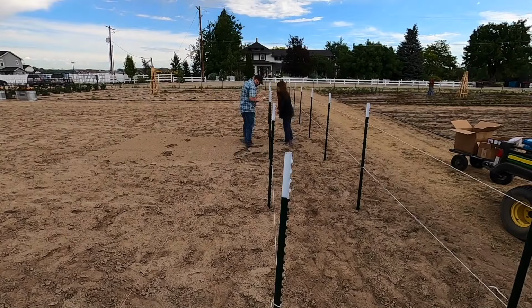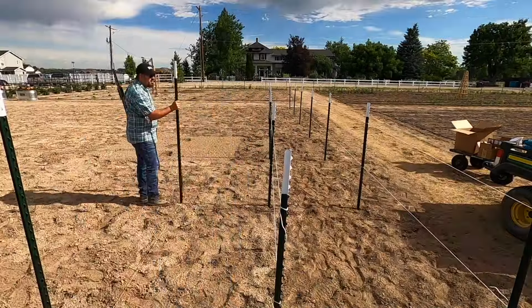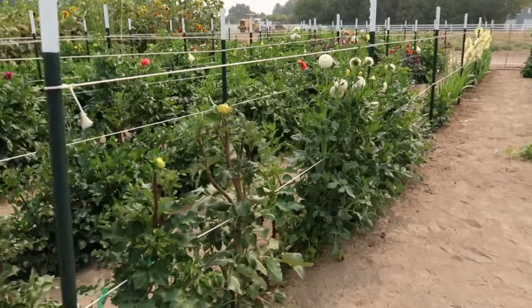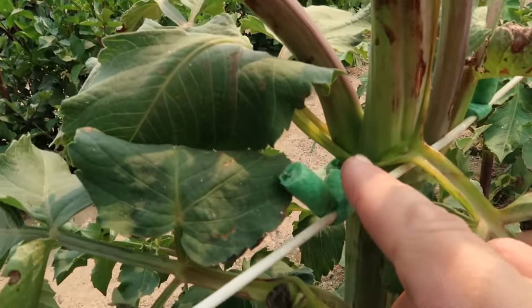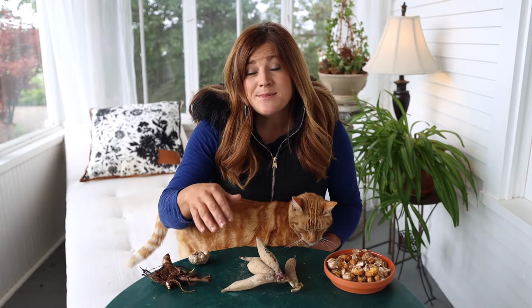But we put the metal T-posts every 8 feet and then put a nylon rope at about 2 and 3 foot height along each one of those, like in between each T-post, so that as each dahlia grows, we can lash them to the rope if we need to, if they need the extra support. But there are a lot of different sizes of dahlias out there, so if you're growing more compact, smaller varieties, they may not need to be staked, and those are really great ones to put in containers.